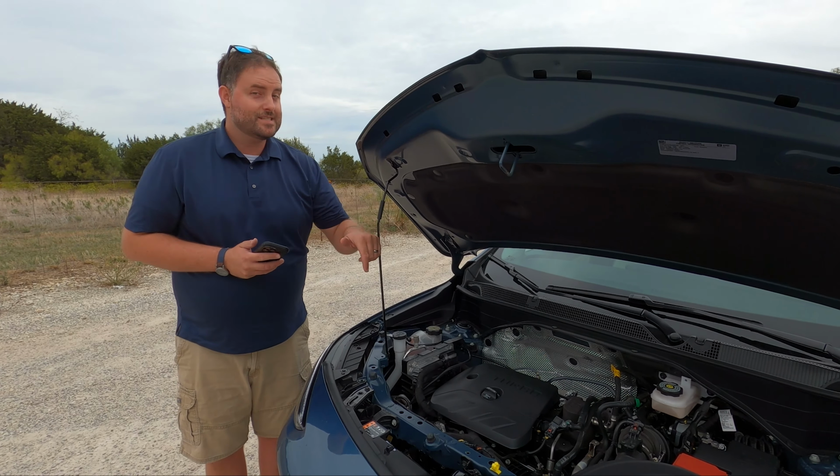All right, Ron, let's check out the interior of the Buick Encore Avenir. Avenir. Encore? Encore GX Avenir. Okay, whatever. Anyways, look, it's a hatch. It's a tidy hatch, and it works. There's nothing wrong here. Plenty of space.